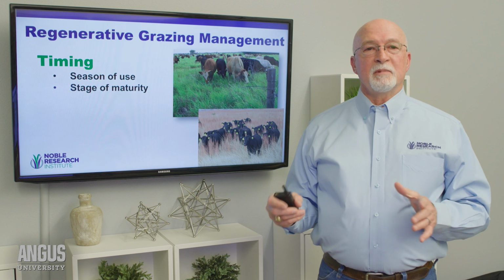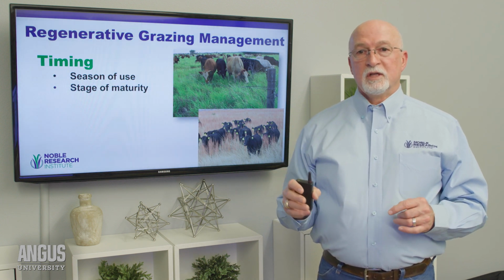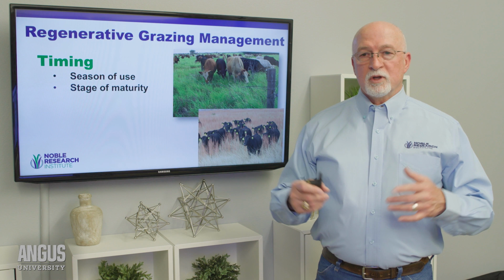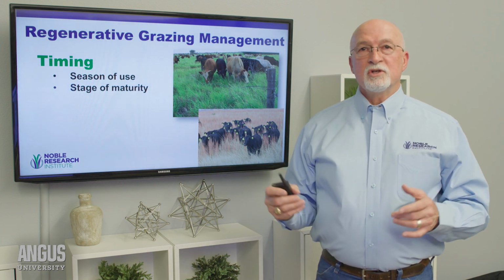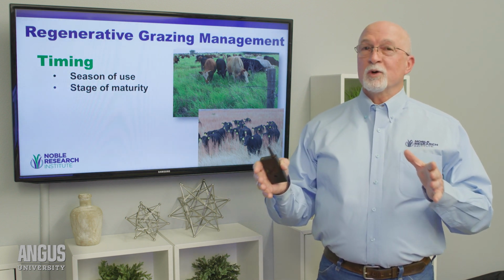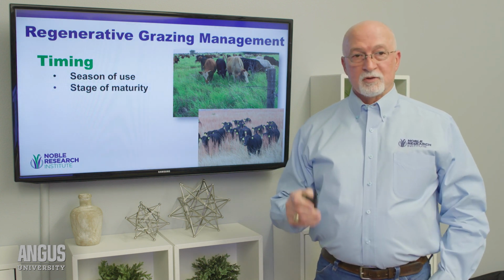When we're really talking about timing, we're talking about the season of use and the stage of maturity within a pasture. You can see in these examples right here, we've got one example with lush green grass in the spring and the other during the dormant season. Different seasons of use, different stages of maturity, so how we graze it makes a big difference, and how we grazed it this year isn't the way we would prefer to graze it next year. We need to always try to alter that to some degree.